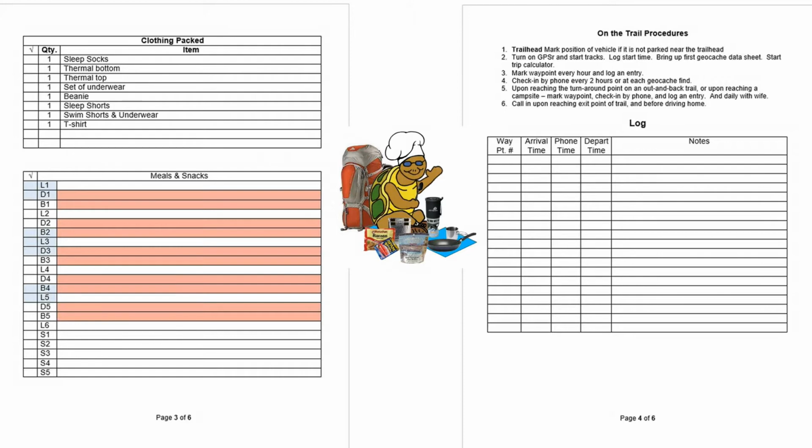Page 3 has an area where additional clothing can be selected. Quantities may change depending on duration of the adventure. Sleeping dry means sleeping comfortable. So especially on wet camps or treks, I make sure I have dry clothes to sleep in. Of course, if I won't be swimming, I don't bring swim shorts.